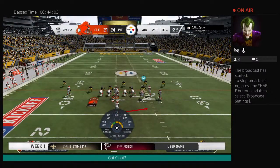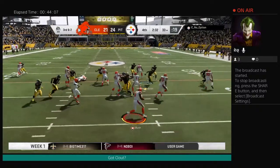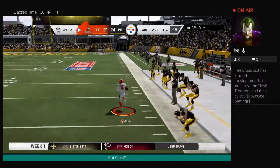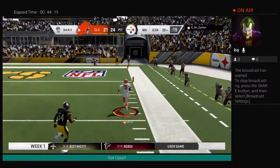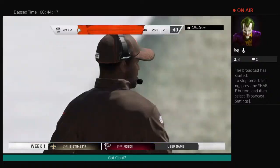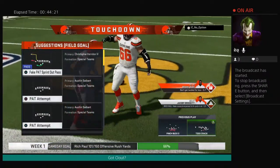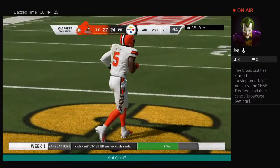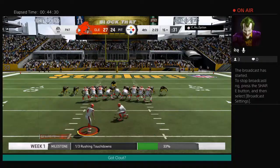This is 3rd and 2, maybe the biggest play in this football game. They'll try and run for the first with Bush. It's a foot race. 30, 10, and all the way in. Touchdown, Cleveland. A great effort there. 67 yards. And the Browns have retaken the lead.